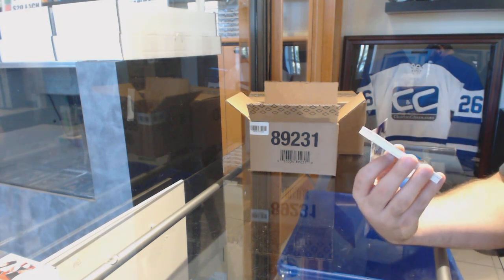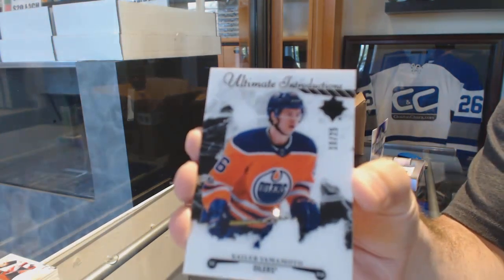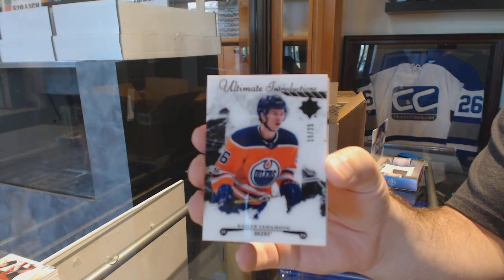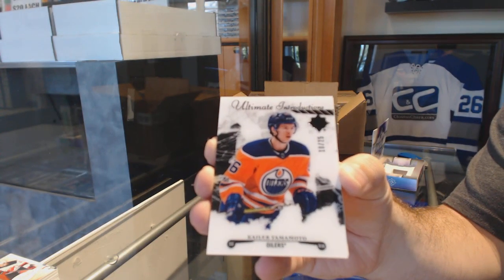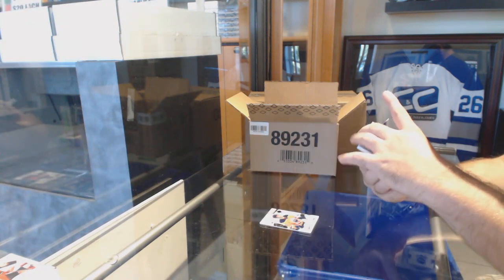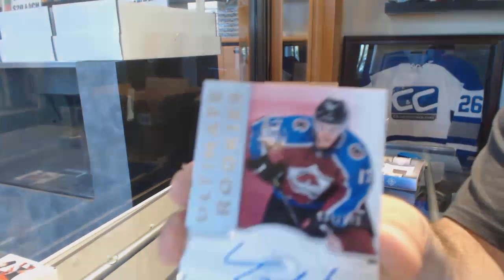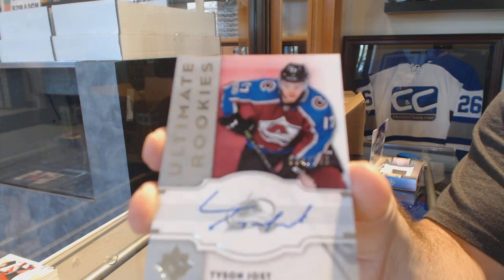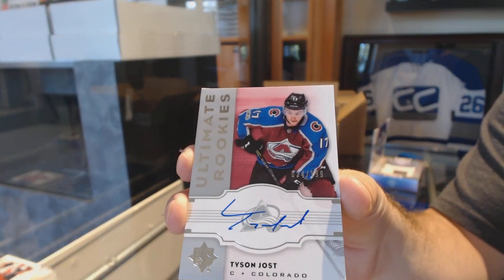Number 225, I believe these are the black Ultimate Introductions for the Oilers, Kailer Yamamoto. So black Ultimate Introductions. I believe, do they call them black or is it onyx? We've got a retro rookie auto to 199 for the Avalanche, Tyson Jost. Retro rookie auto for the Avs, Tyson Jost.